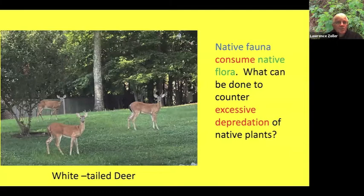This sentence is really important. Native fauna consume native flora. So if you live in my community, there is a herd of deer, partly because 540 is being developed near my house, and a lot of deer have been displaced. So what can be done to counter excessive depredation of native plants?